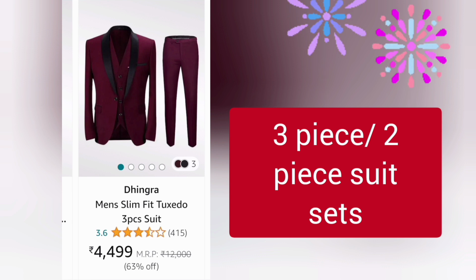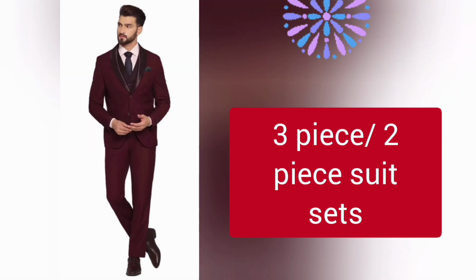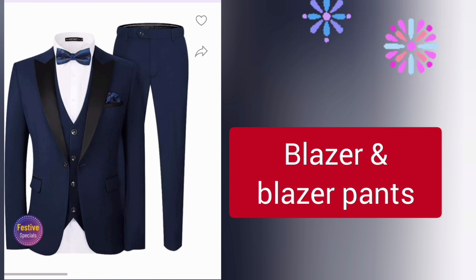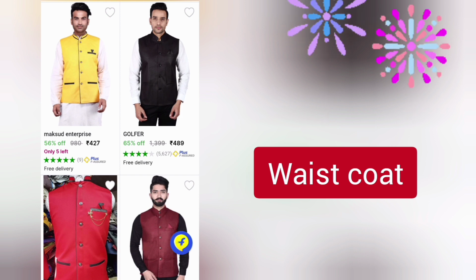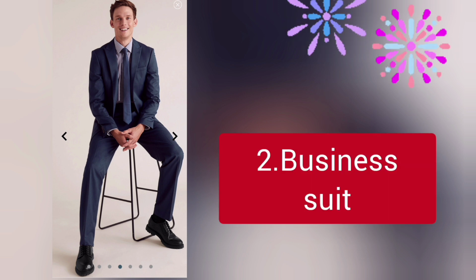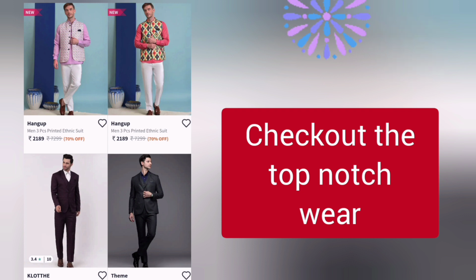There are 2-piece or 3-piece suit sets. If you want any blazer, waistcoat, or blazer pants individually or separately, they are also available. Okay, let me tell you the variety you have. You have festive suit sets and business suit sets, so you can choose according to your occasion.